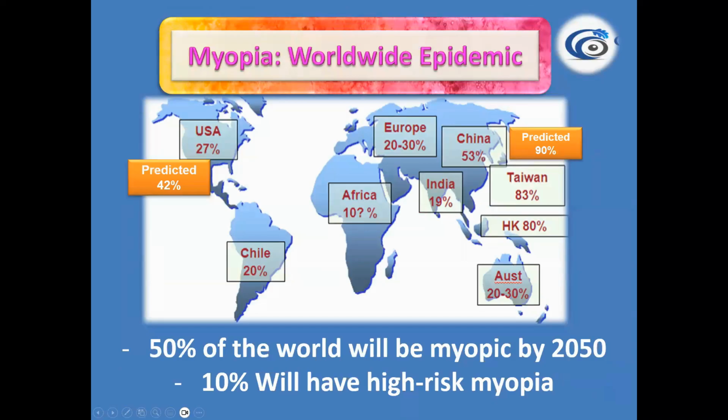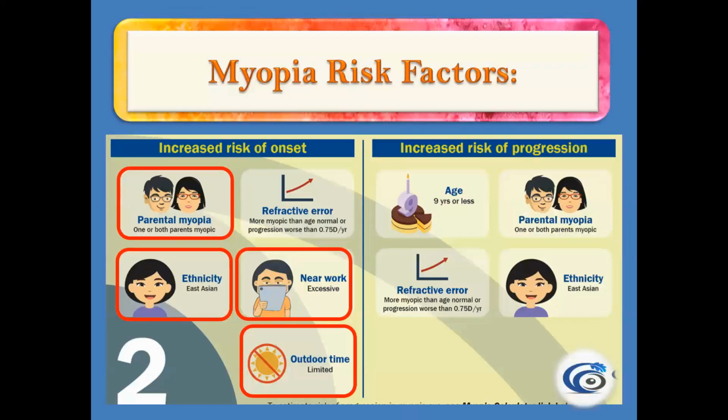As you can see, they're predicting in about 25 years that half the world will be nearsighted and 10% at a very high level of risk. Here are the risk factors. It has to do with if you're a parent who is nearsighted, your child's at a higher risk for nearsightedness, higher risk even with both parents nearsighted. Ethnicity, excess near work, less outdoor time, and the earlier you get it, the faster it progresses.